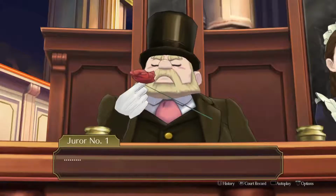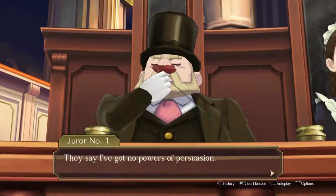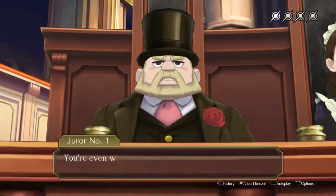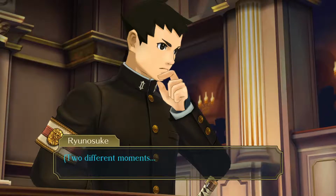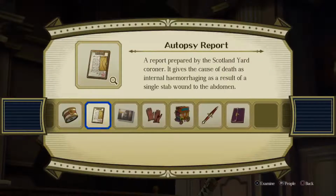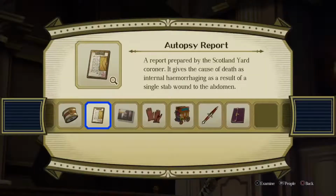Well, Mr. Foreman? Do you know what they say about me, young man? They say I've got no powers of persuasion. Oh, I see. I'm sorry to hear that. But no one will need persuading about this. You're even worse than me. Two different moments. In other words, the victim was stabbed two times. Autopsy report? A single stab wound. See? Whoops. But I still think that the picture should have been accepted. Yeah, it should have. Unless it's something that comes later, but... Yeah, single stab wound.